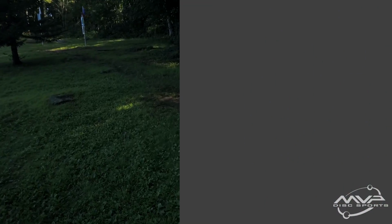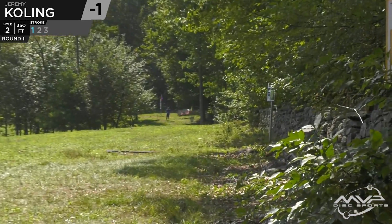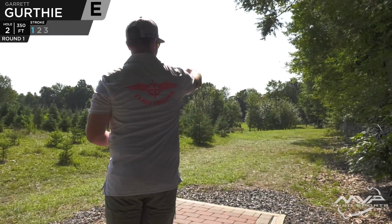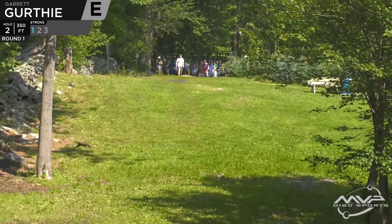But there's a lot of different options. Backhand, forehand, hyzer. Kind of have to flip it up with the forehand here, but definitely an option. Oh, a little worm burner there from Jerm. That's uncharacteristic. Yeah. I don't know. He might have been afraid of the wall or something, but I'm sure he'll get up and down.